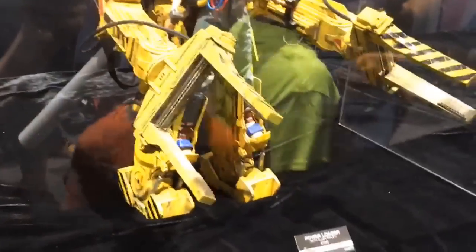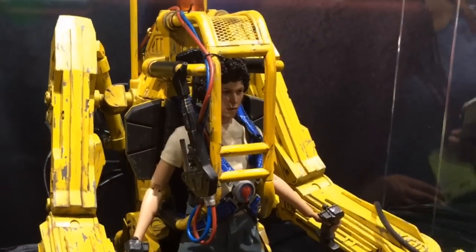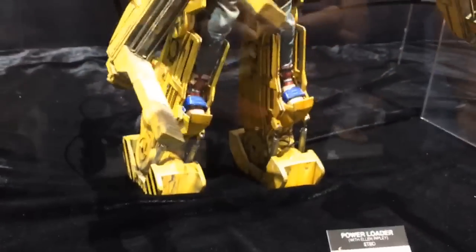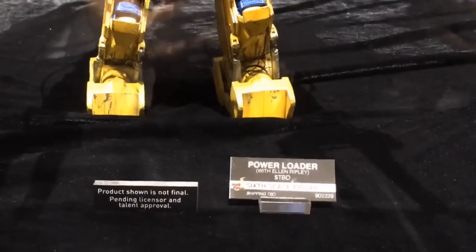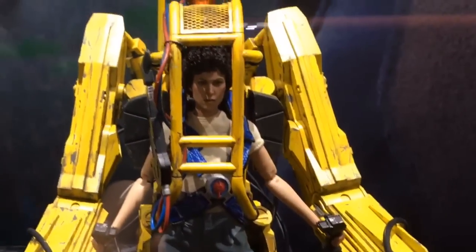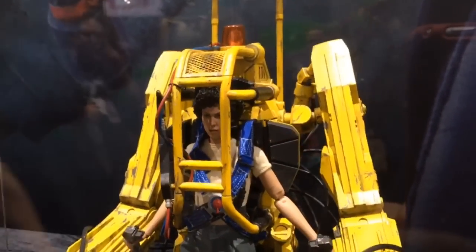So speaking of cool people in cool suits, this is Ellen Ripley in the Power Loader from Aliens. Look at that. Look at the DeLorean. I see it. Did you guys celebrate Alien Day this year? It was on April 26th. This is the Power Loader with Ellen Ripley, featuring her awesome shoes. That's really cool.